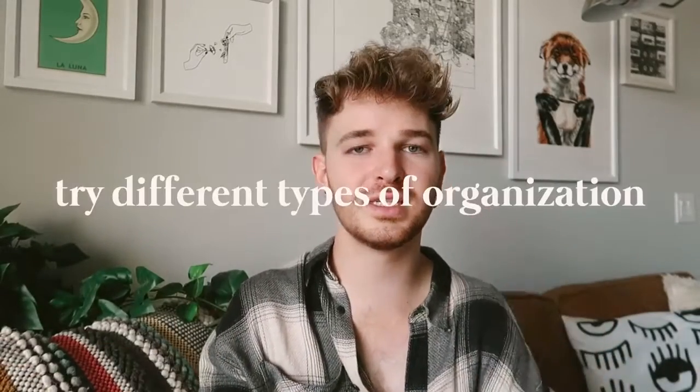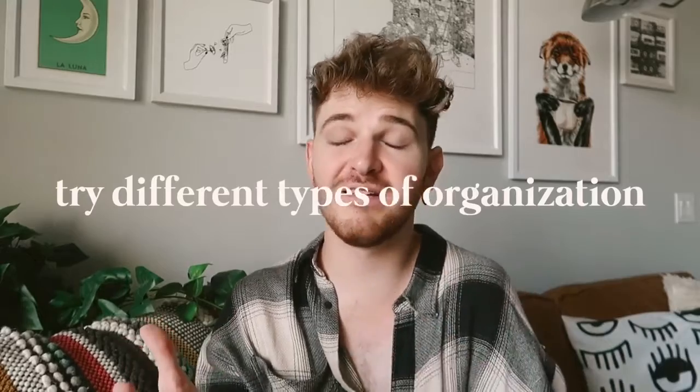Moving into tip number 9, and this is just to use organizational items for purposes they maybe weren't meant for in the beginning. A lot of places have different organizational sections. So there's kitchen organization here, and bathroom organization here, or office organization here. Check all of those spaces out, and you can utilize different organizational means for different spaces in your room.